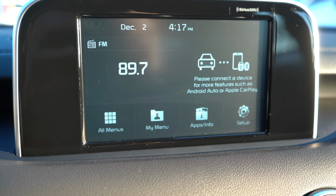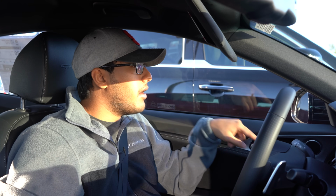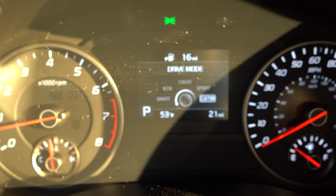It's not unbelievable with the Harman Kardon. It's noticeably better than this, but this still gets the job done. That's why I don't mind owning this GT model. If you want to get all-wheel drive, it's about $2,000 on top of the asking price of a rear-wheel drive counterpart. So that's another thing to keep in mind.